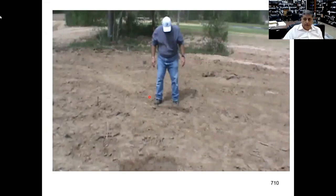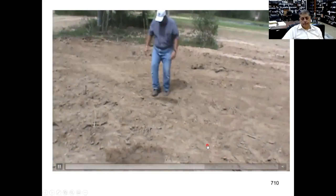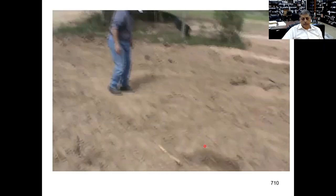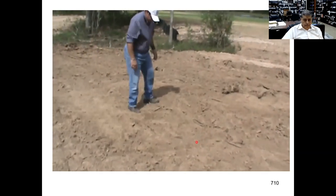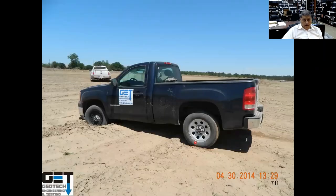Uh-oh, we got a problem here. Let's see what happened there. So here's the pumping soil. So that's where you get your truck stuck. Out there, the truck gets stuck in the pumping soil.